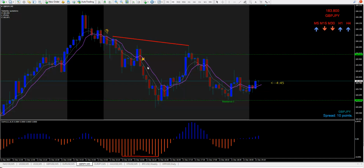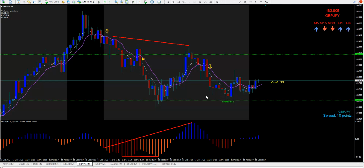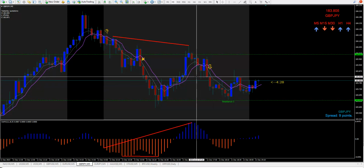Just got to draw it to a higher point, right? Just like that. And just draw it right over here, just like that. And there's our sell trade, hidden divergence, which I call hard to see divergence, right there. On the opening of this candle, you would have sold it. Your stop would be 23 points. Didn't get 23 points. Got 16 to 17.